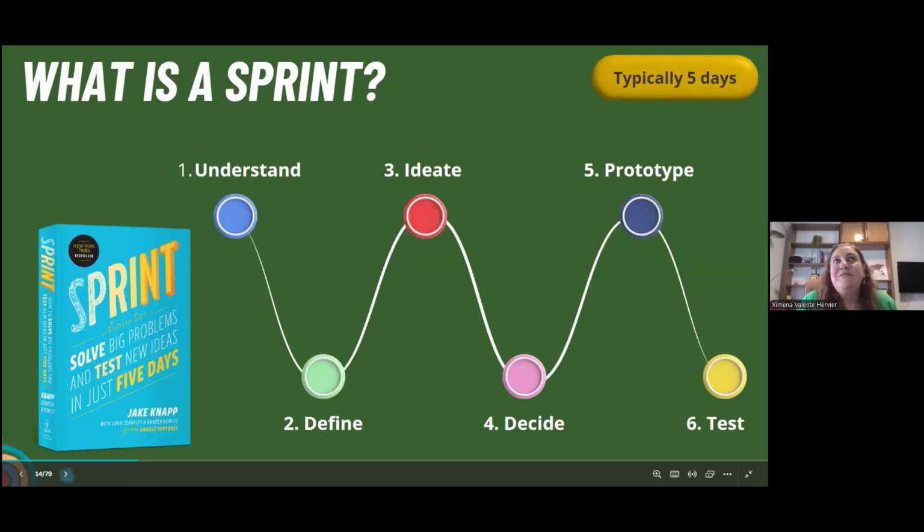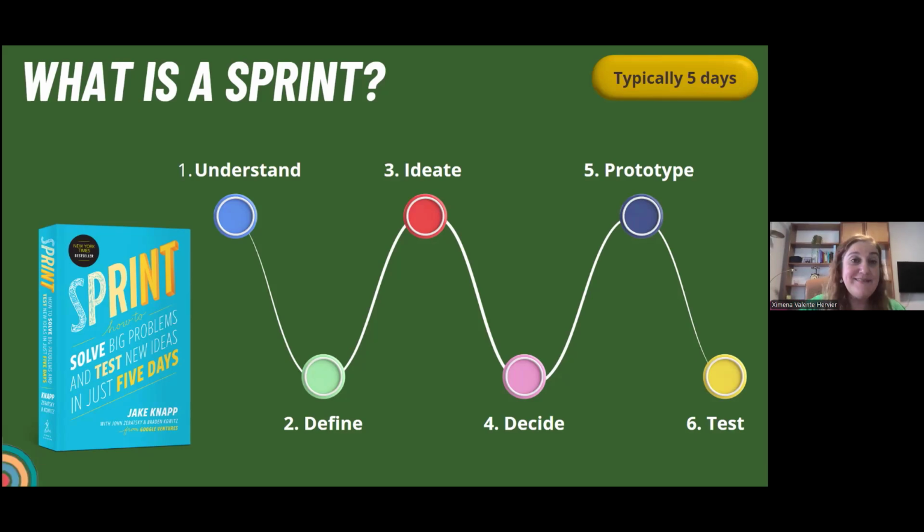So when we're talking about innovation sprints, what are we talking about? It's a very well-known concept. You might know this book by Jake Knapp. Jake was formerly at Google, then went to Google Ventures. He was struggling with brainstorming sessions and how all these sessions ended in non-actionable ideas. So he created this framework, the design sprint, that typically runs in 5 days.